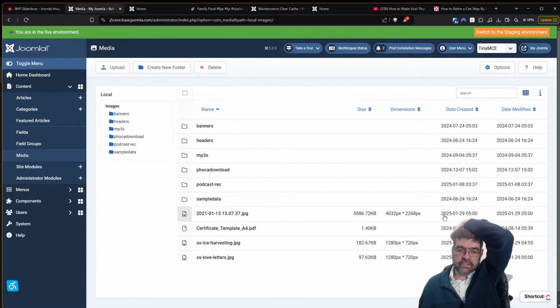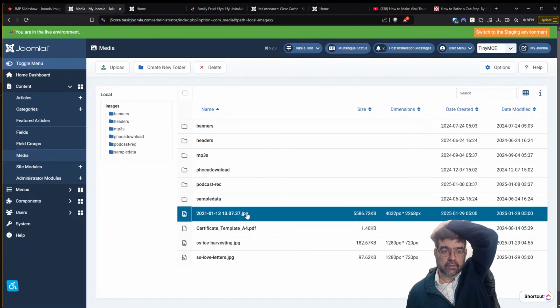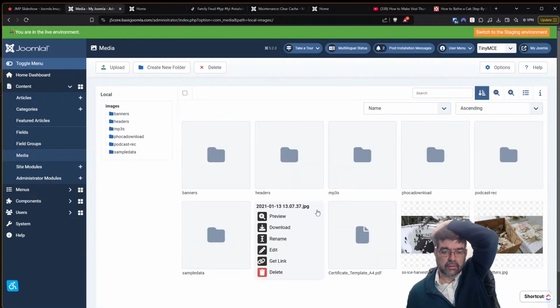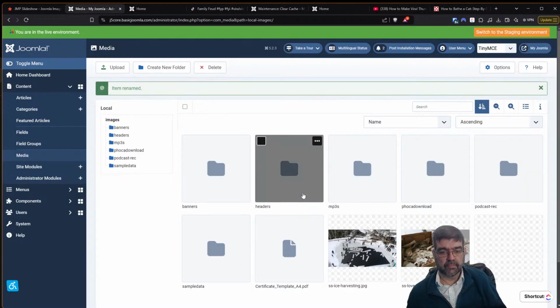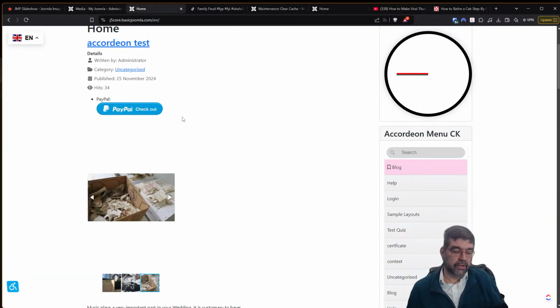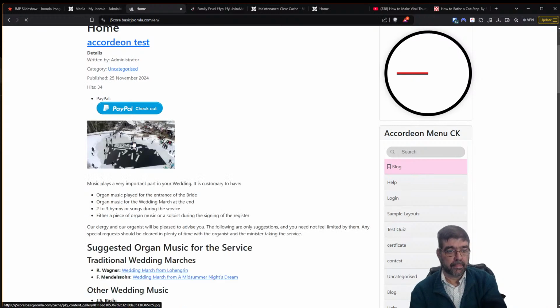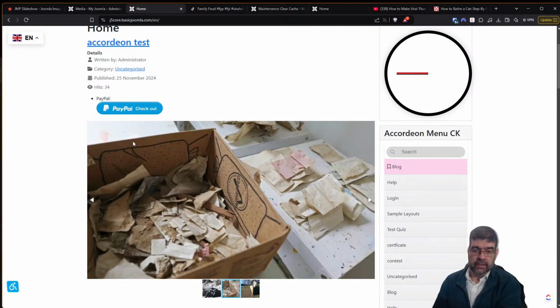So the height is determined by the most recent upload. Oh, you think alphabetically? Ah, maybe. Let's rename this Z. Now we go back here, Control Shift and R, but it's obviously the width and the height is determined by the first one, is it? Oh yeah, so it is alphabetical. By the first alphabetically, that is the height.